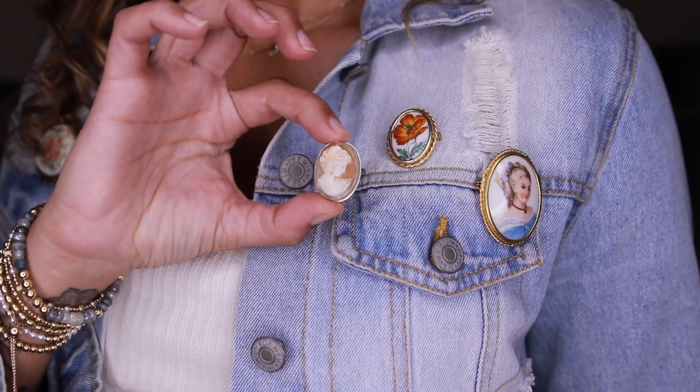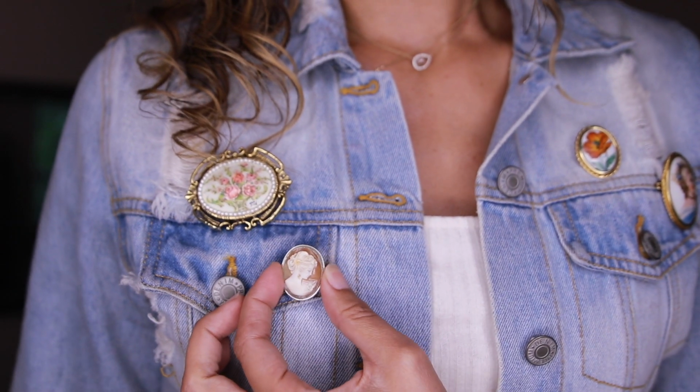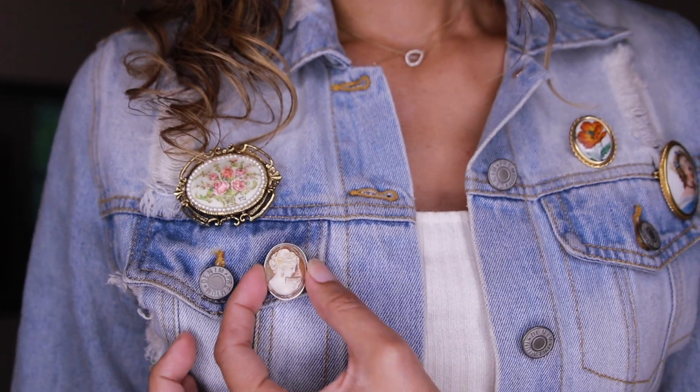But what this old man had was beautiful cameos, and I found a beautiful cameo that I'm so in love with that I want to share with you guys. Now, this cameo apparently is an antique. Not retro, not vintage, antique. Now, because I just learned that, do you know the difference between retro, vintage, and antique? I bet you don't. Let me enlighten you.